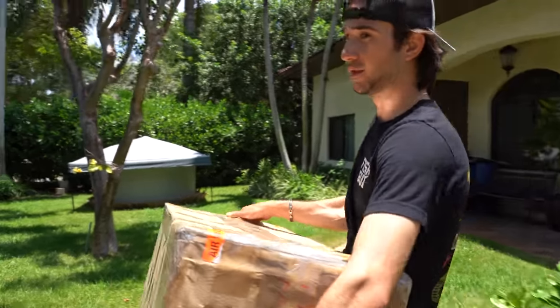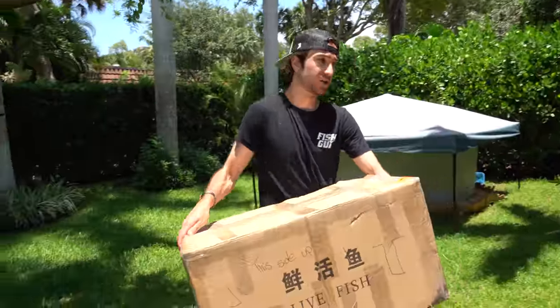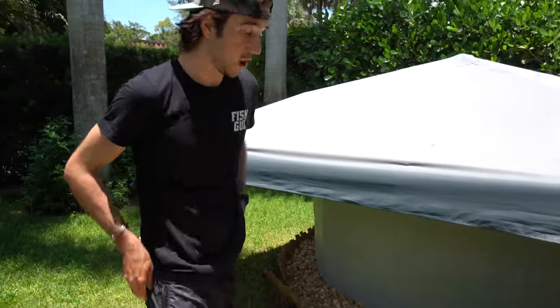As you guys can see, the pond always has the tent on top of it to help with the heat and the algae. It's 92 degrees. Luckily, when I bought the pond, I did get it insulated, so for that exact reason, heat and the cold wouldn't affect the water temperature too much. So we got this tent on the top to help with that. We're not gonna waste any time.